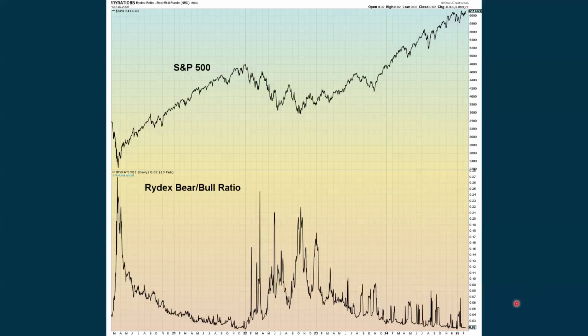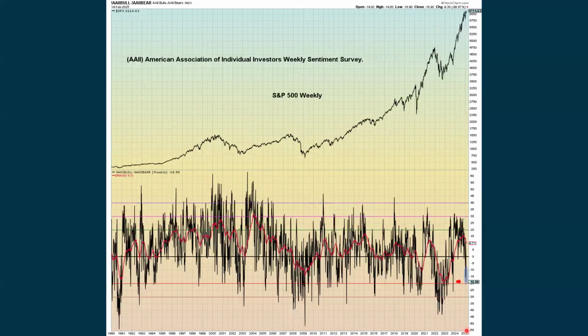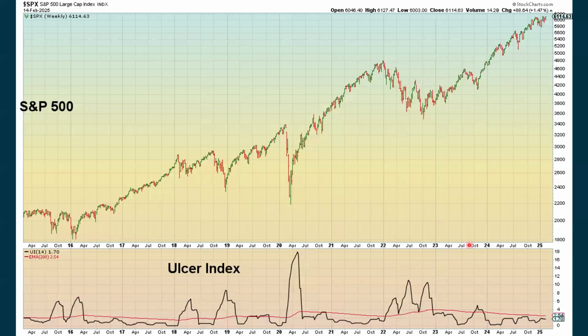And the RIDEX bear bull ratio, folks are still quite bullish here. When we really go down, you'll see this spike. We're actually getting a very low reading right now. And the individual investors, though, they have actually dropped negative. The latest survey came out under zero. We were already below zero. It dropped further, and the 50-period moving average is rolling over as well. So they're turning a little bit more negative on the market.